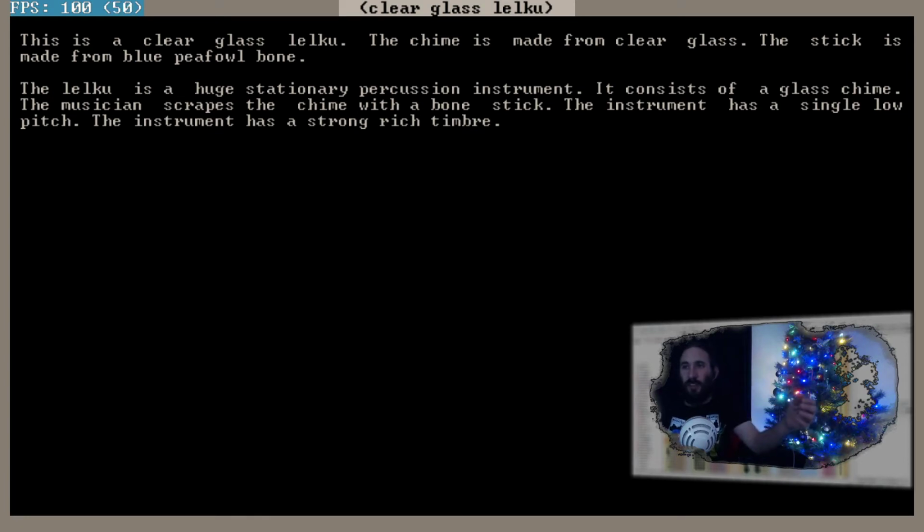It's not very strong and rich, is it? Maybe it's got a bit of resonating. Maybe it does that thing, you know, when you drag your finger across a smooth surface and it makes that noise.